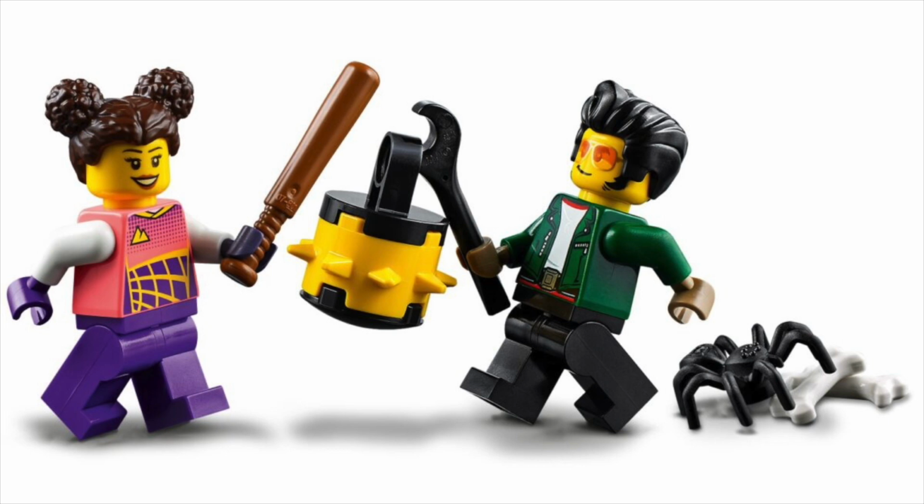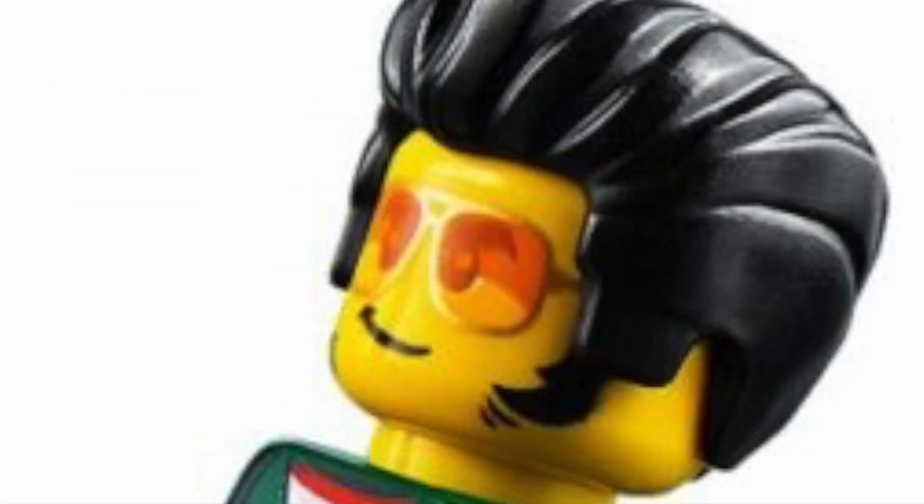Here's the spider mold over the bones and stuff. This dude has some interesting sunglasses. I don't know if those are new, but I like them.